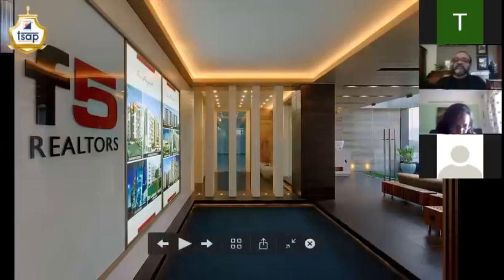So this is the reception area. Again, not a very formal reception area. Behind the reception, you see these plants, and you see the view of Pune city. And we designed all this furniture also. We call this the caterpillar table. It's actually like a caterpillar, and it moves like this. It's in 2-3 parts.